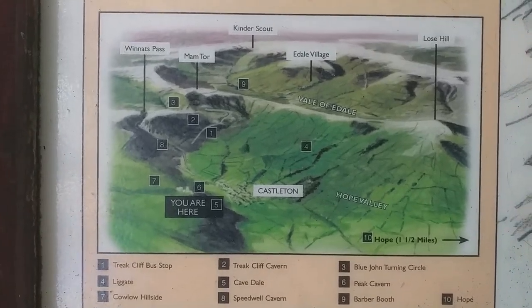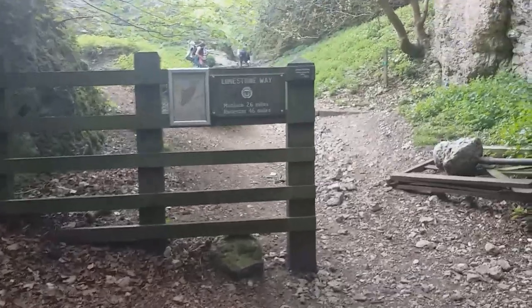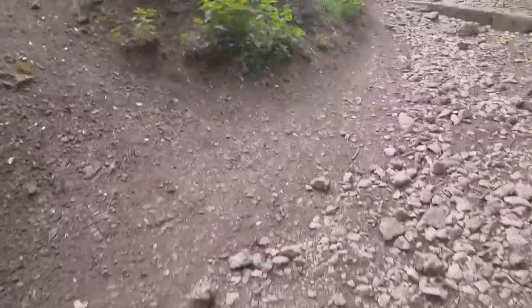Would be nice to get to the Mam Tor. This is just incredible though here. Absolutely amazing. Limestone Way. So this is the Limestone Way, beautiful in all its splendor. And that's where we are around here. And I've always wanted to come here to see these caves. And now that we're here, that is perfect.